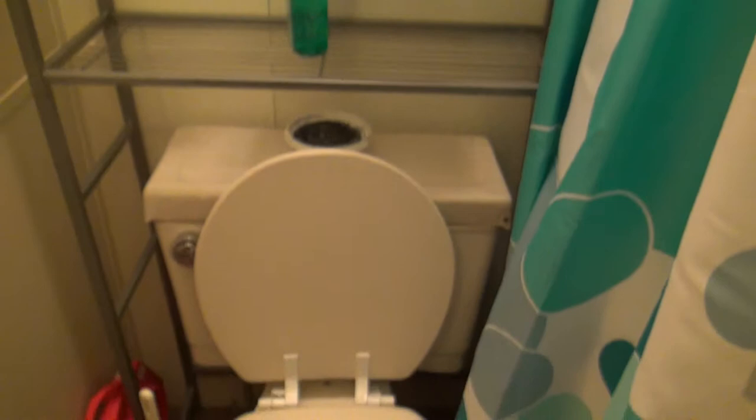Nice hot water tank, provides a good shower. And your bathroom, clean toilet. Additional storage. Lots of storage in this trailer. It feels more like a cabin, which is what we like.